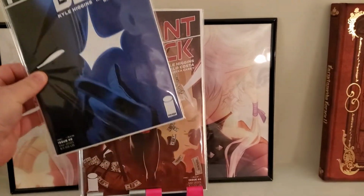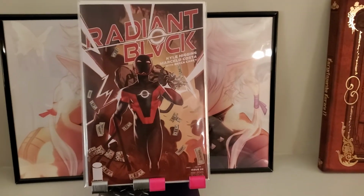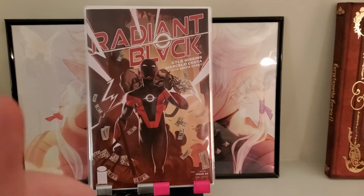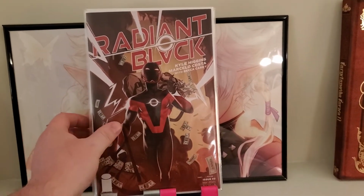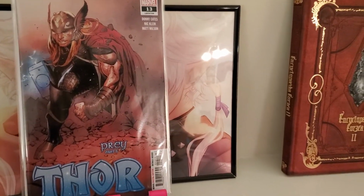So that's cover A. I also got to my LCS early enough to pick up cover B. This is a cover made from the very last page of the first Radiant Black book, which was very good. I got the second printing of that. That's it for our indies.